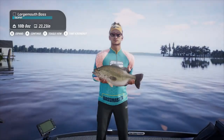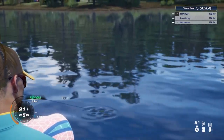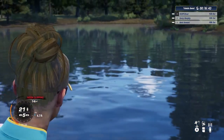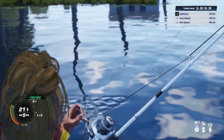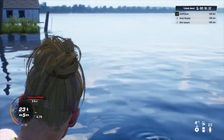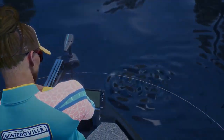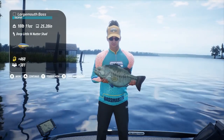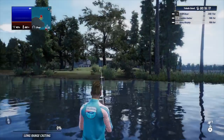Let's take a look at a little bit more action. I'll show you the leaderboard at the end of the tournament so you can see approximately about how much weight it takes to win these college series. So I caught that one on a deep little end nutter shad, which is a great little diving crankbait. But as you can see, to end the tournament, it only took a little over 10 pounds to get the win.